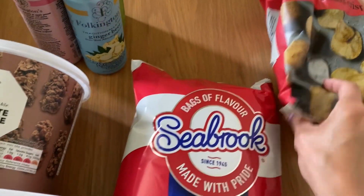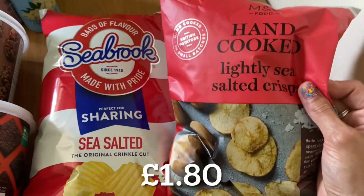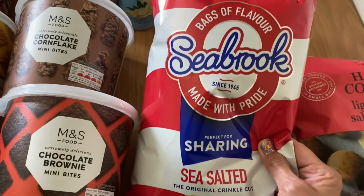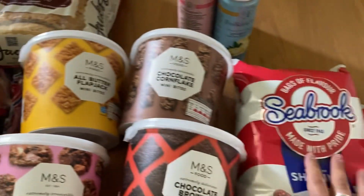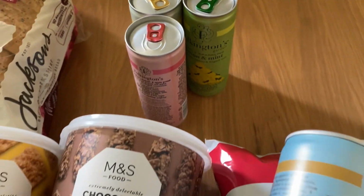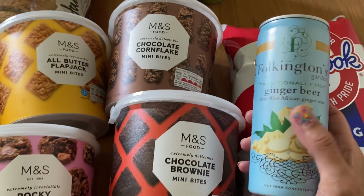And then just for some snacks when our friends come over, I've got some of the M&S hand-cooked, lightly salted crisps. And then the boys really like these Crinkle Seabrook ones. They were on offer for $1.35, so I got those as well. They're just salted. And then the only other thing I got, I'm having my treatment on Friday, so I won't be drinking alcohol over the weekend.